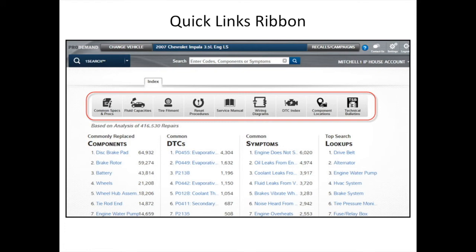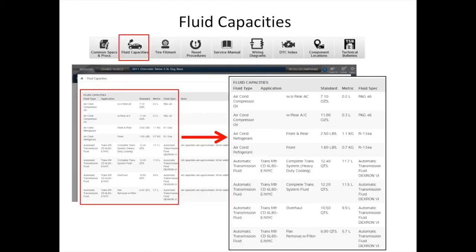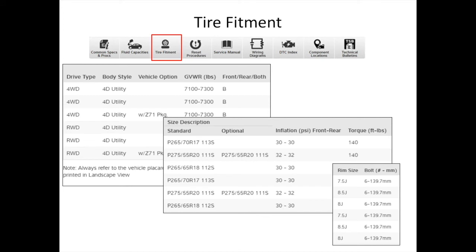First, you've got the common specs and procedures. This includes items such as drive belt routing, firing order, torque specs, all the most common information looked up in ProDemand, and all contained under this one link. ProDemand also has the best layout for fluids, both fluid specs and fluid types, in one easy-to-read table. Tire fitment information is unique and exclusive to ProDemand, so there's lots of good information in there for you.